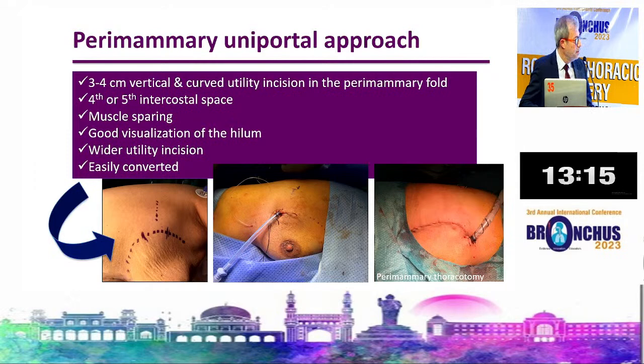Vertical and curvature incision that in the primary form is the patient in... rather than the humans, we need the C marker, we need to select the interval space. So this is supposed to be the primary approach.